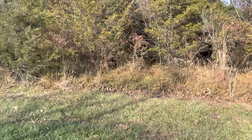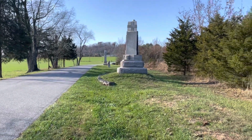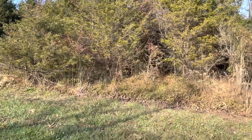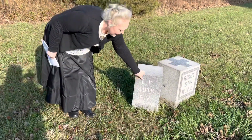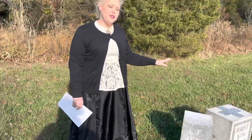Today, we are at a part of the battlefield in Gettysburg, Pennsylvania. The area that we are at is where the Pennsylvania 49th Infantry fought. You can see their monument there, which we will talk about in more detail, but over here to my left, you can see this very small marker that indicates LF 49th PV, and that is where the left flank of the Pennsylvania 49th Infantry started.